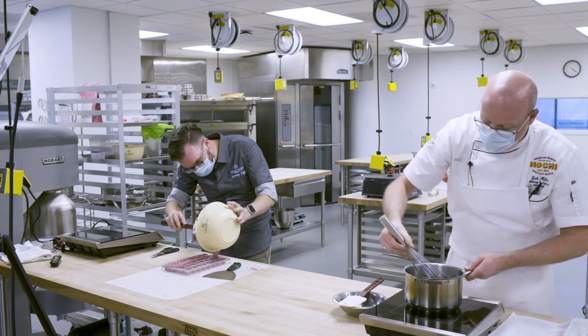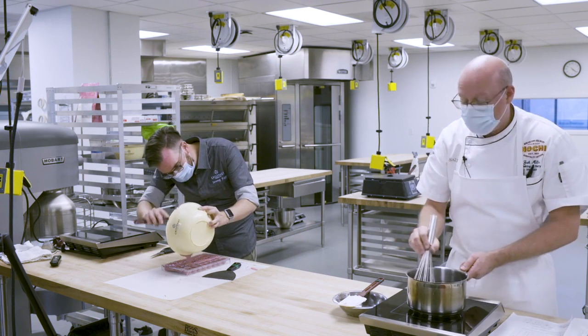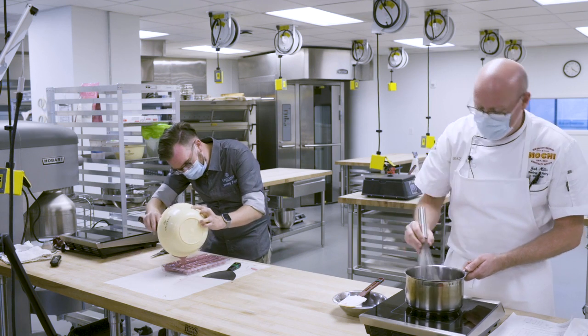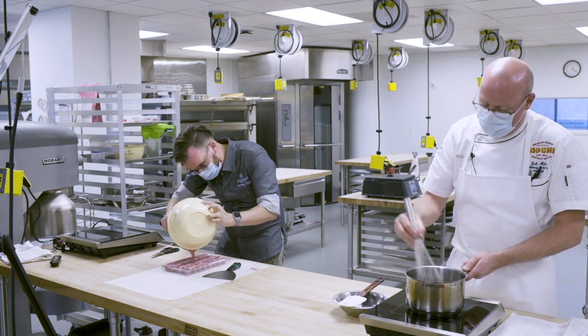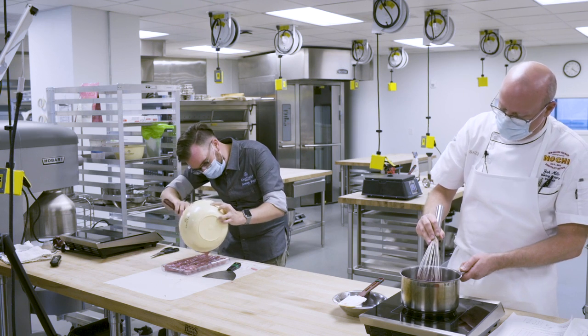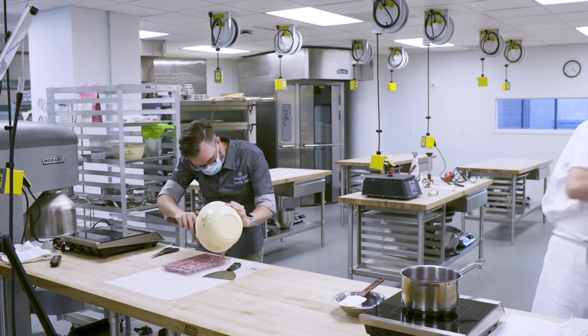And really talking about this puree versus others, I find the aroma of the raspberry is really very intense. It's really got a wonderful aroma to it, a really great true flavor.